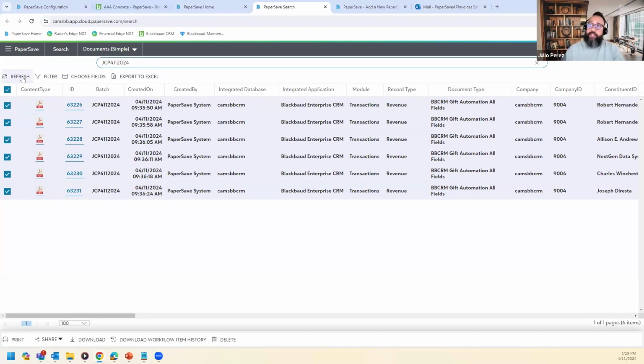So get to your documents, put that into a way that you can share with your team members, right? And this is totally outside of PaperSave. So it can also be used by team members that are not necessarily BBCRM users, right? So again, giving your team members access to documents as long as you give them permissions to access documents in PaperSave, right? So simple search, again, simple value, one value, we're searching everywhere in the PaperSave database for that information.